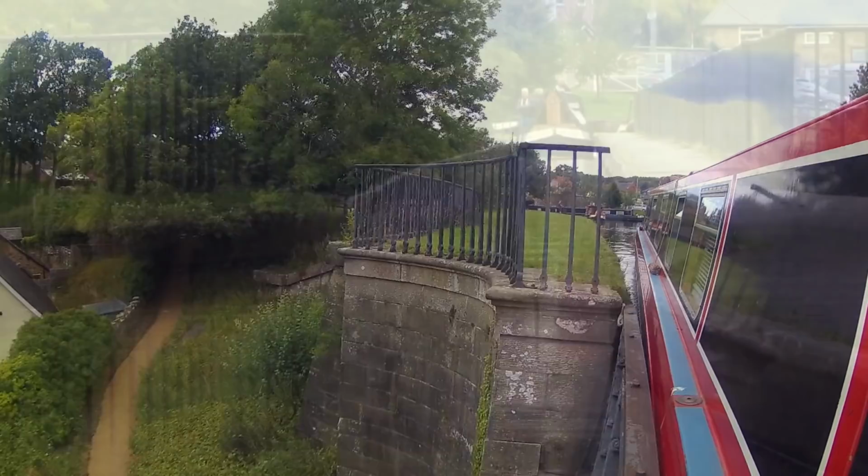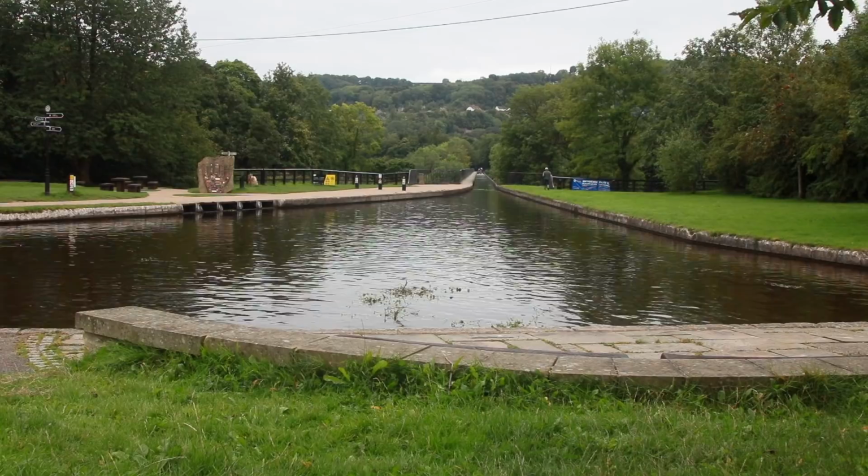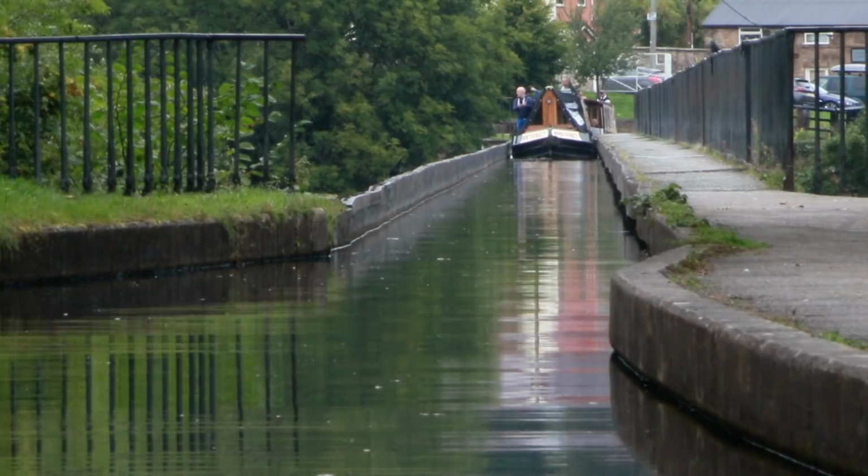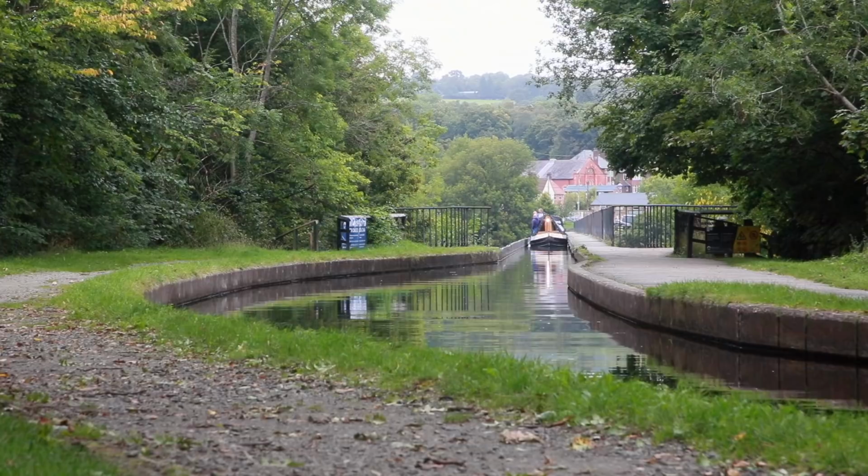The aqueduct is 1,007 feet long. That's 307 metres. At its highest point, it's 126 feet high, and that's 38 metres, making it the highest navigable aqueduct in the world. The trough is 11 foot 10 inches wide, 3.6 metres, and 5.3 foot deep, that's 1.6 metres.